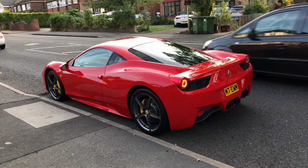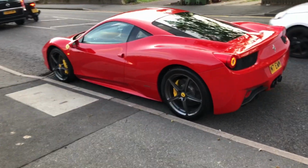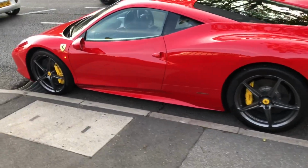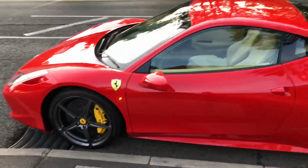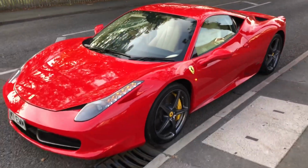Guys, it's a big day today. My best friend is collecting his Ferrari 458 Spider in black. You'll see it shortly. I will be taking him in style to go and collect his dream car. So I'll keep you guys posted.